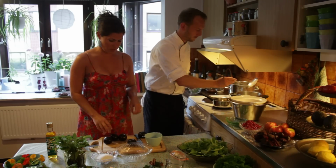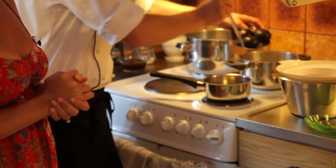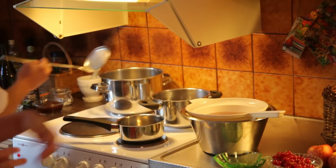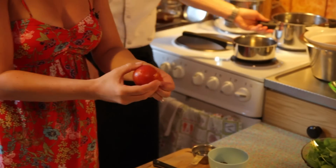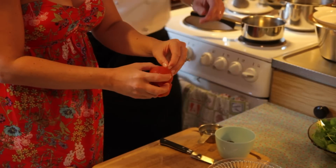And we throw in the plums. Yep. And we'll pull them out of here. And you can see the skin just peels really nicely.